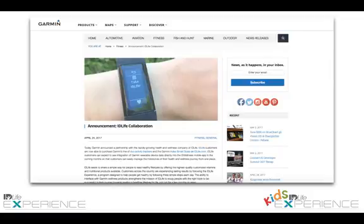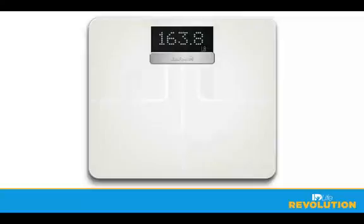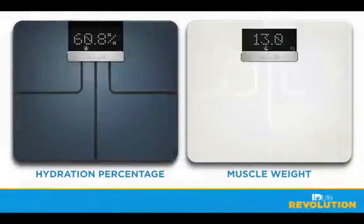Now, you heard me say a second ago that the scale is one of the greatest discouragers in these things. Well, the reality is the scale usually is. And the Garmin scale will give you your weight because, after all, it is a scale. But the Garmin scale does one thing that other scales simply can't do. It works with your wearable device to help you monitor your hydration percentage as well as watch your muscle weight.